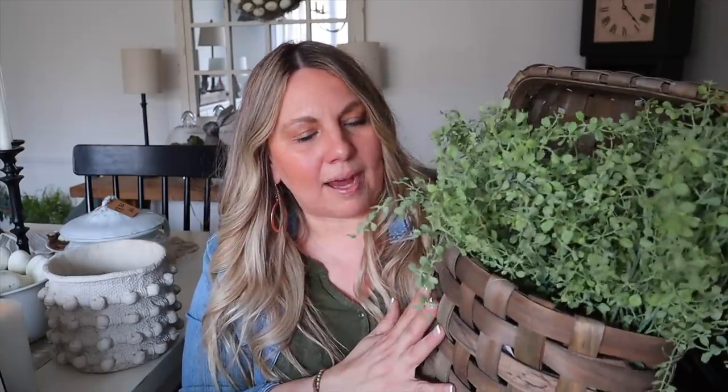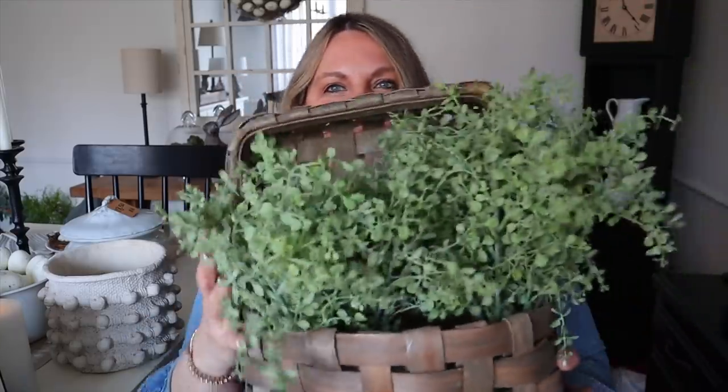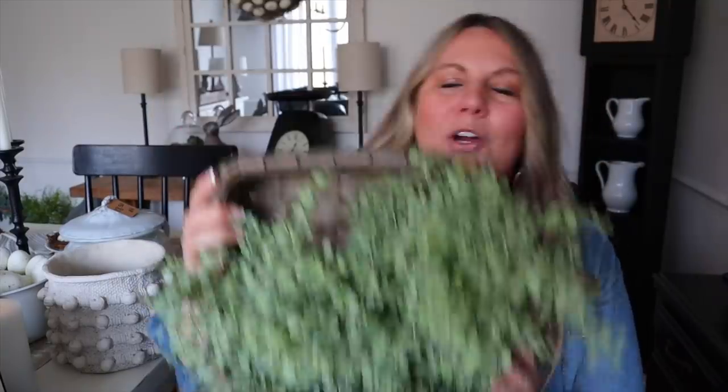And I just love these. I already hung them up on the wall just to see how they looked, and they look super, super pretty. So I picked up the three and then the greens to go in them. I love the way it looks. It's so, so pretty.